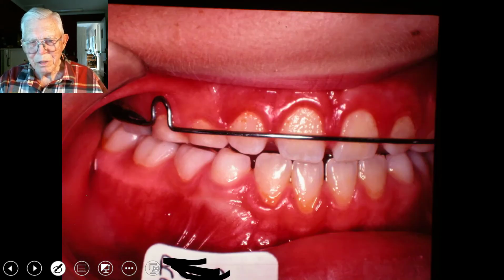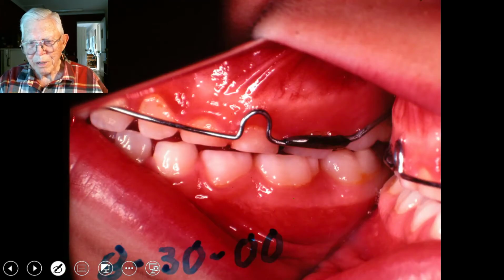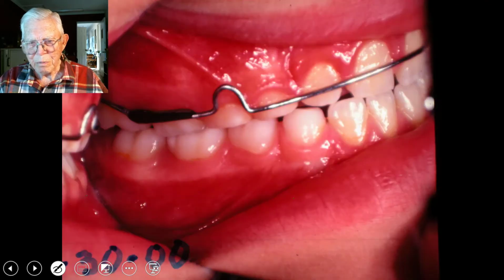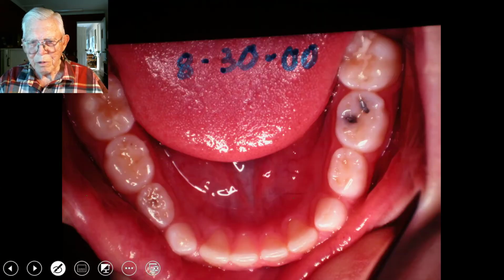So this is jumped across now, and we'll hold that and we'll come back later and finish him up. So this is leveled down again. That's his retainer that he wears, and that closes that out.